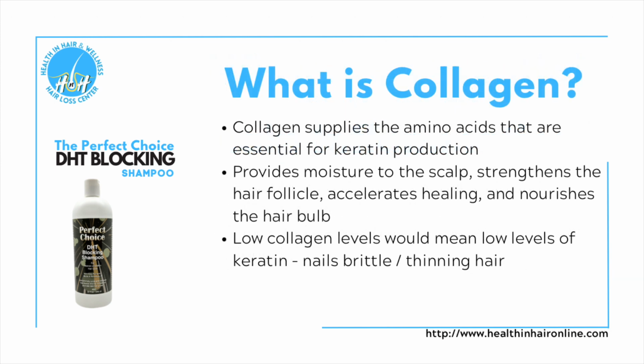So what's collagen and why is it important? Well, collagen supplies the amino acids that are essential for keratin production. Keratin is the main protein of the hair. It also provides moisture to the scalp, strengthens the hair follicle, accelerates healing, and nourishes the hair bulb. Low collagen levels could mean low levels of keratin production, which also results in brittle nails and thinning hair.